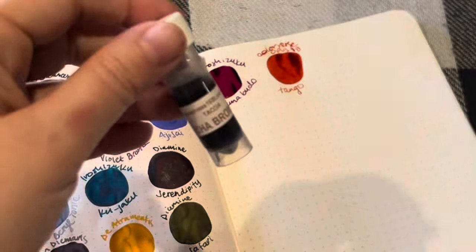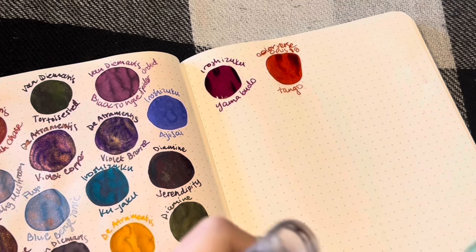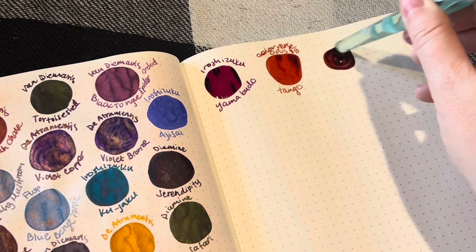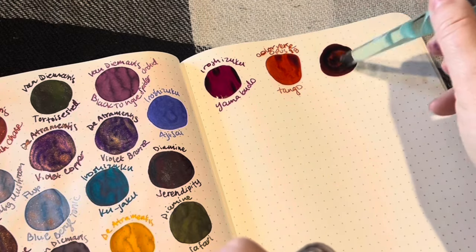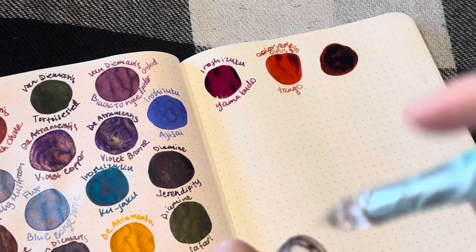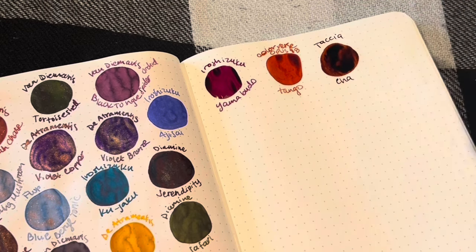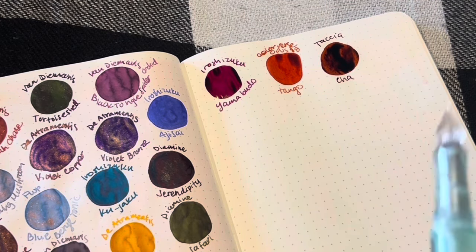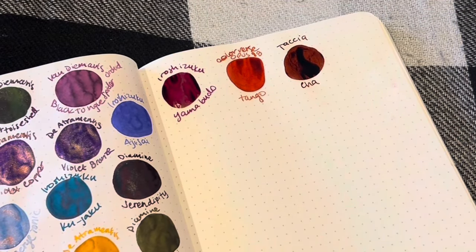To Tachiya Cha Brown. The more Tachiya inks I try, the more I love this brand. I find all of their inks, similar to KWZ, to be so lubricated and just really pleasant to write with. Just not dry whatsoever. And I like this color. It's a red-leaning brown, actually almost an orange-leaning brown, and I wonder how it would compare to Steeped Umber. Okay, don't those three go together so beautifully?